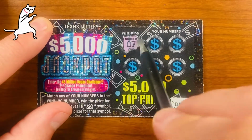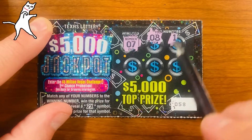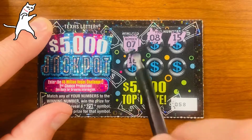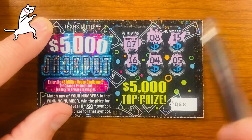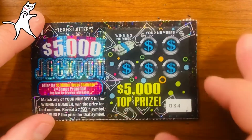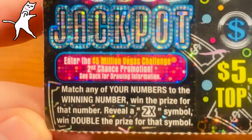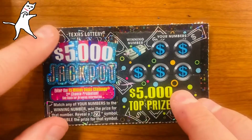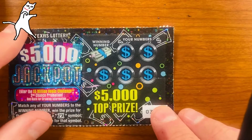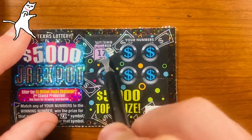Okay, here we go. Winning number, 7. My numbers are 8, 15, 16, 4, and 5. Another Luck Zone entry for the $5 million Vegas challenge. See that? I don't know if my camera can focus that well. Second chance promotions. I finally won my first one, and my $100 check is supposed to arrive tomorrow, and I will post a video of it so we can see what that's like.